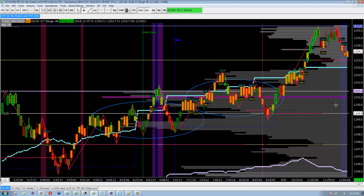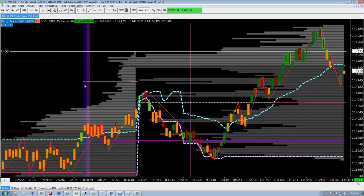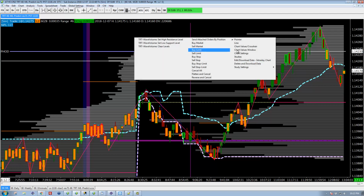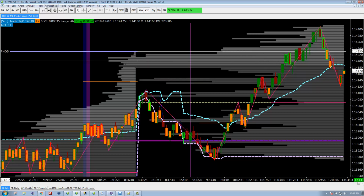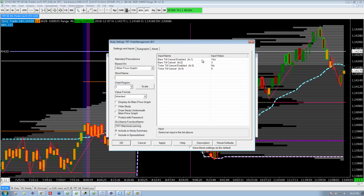So nothing there today. In the euro, especially for members, the euro shows plus 11 ticks, but really we have to basically throw out all the simulated live trading for the last couple weeks because there was a setting error. So for members, in the studies, this order management study, bar still canceled, enabled was set to no. Should be yes.